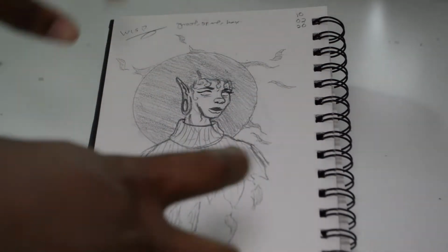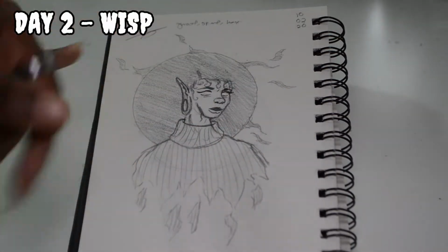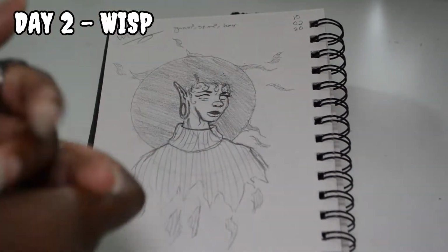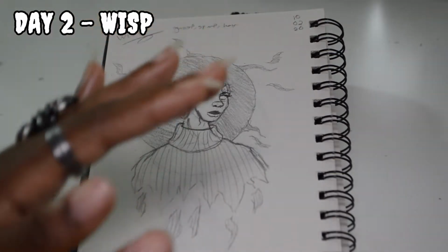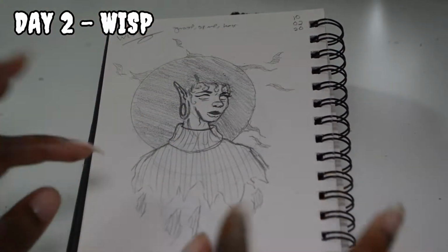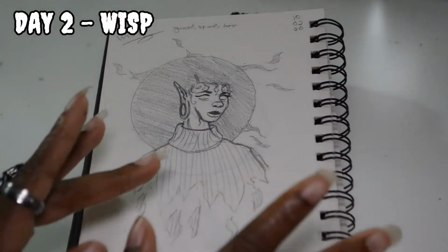See here we have the first one, technically the second one. The second prompt was Wisp, and Wisp is very general. A lot of these are really general terms, so it's kind of tricky trying to figure out what to show, like what elements to use and stuff like that.